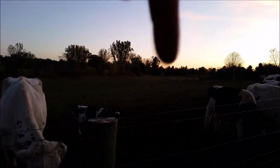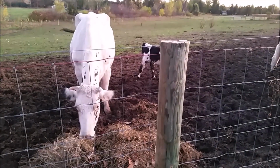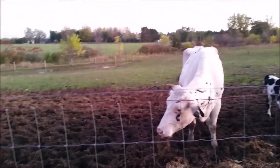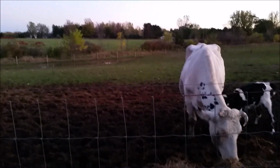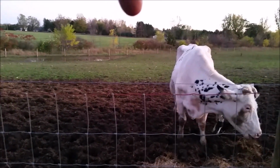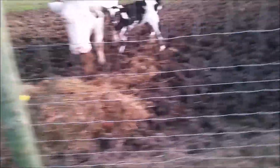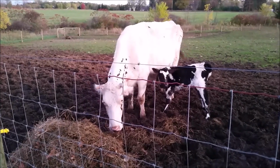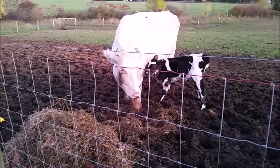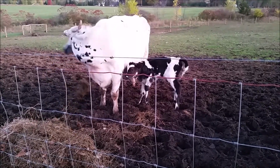I was feeding her down in this spot here, but she felt like coming up, and she realized that baby didn't follow her, and baby was still down there and wouldn't cross the water. So she went down and got her and walked her around the mud hole and brought her up here. So I gave her a nice big pile of this hay, and she's doing really well. Oh, what a pretty baby.